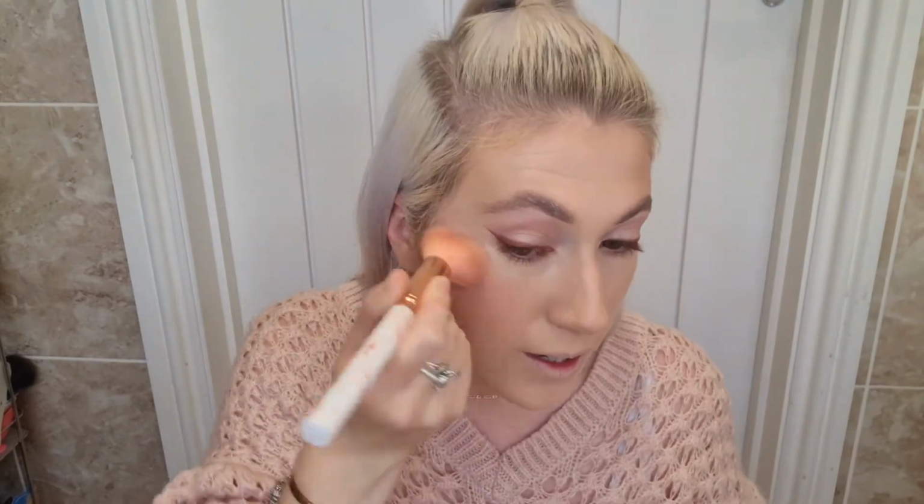So I'm just going to take a little brush and, oh my god, look at that. It's so cute. It's a really nice sort of baby pink blush, and it goes so nicely on the skin and isn't too overpowering, do you know what I mean? It's just super gorgeous.